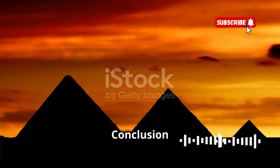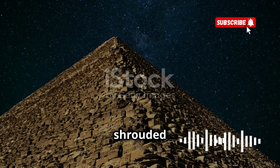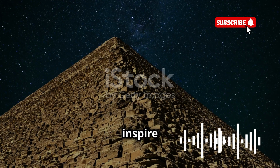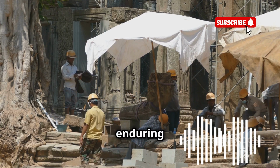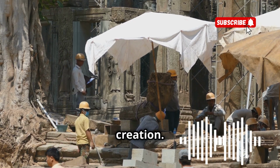Section 9. Conclusion. The pyramids, forever an inspiration. The pyramids of Egypt, shrouded in mystery and steeped in history, continue to captivate our imaginations and inspire us to reach for the stars. While the debate surrounding their construction may never be definitively settled, the enduring legacy of the pyramids extends far beyond the technical aspects of their creation.